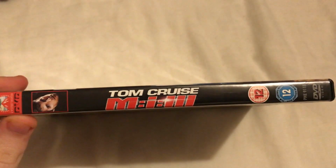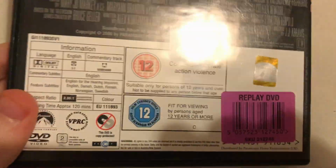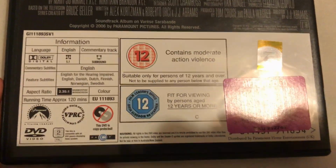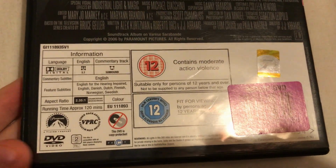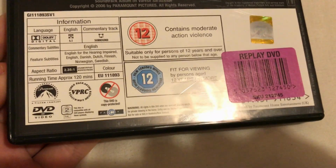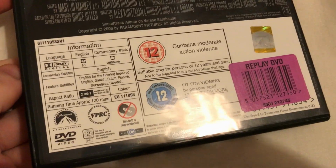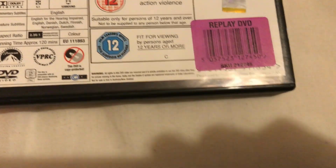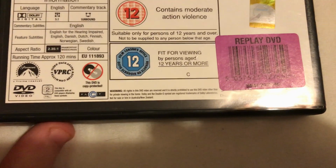Next one is Mission Impossible 3 on Paramount. This is the original release from 2006 with the original case. I used to have this film on DVD with the 2011 cover back in like December 2017. But now my brother's got the film as part of the Mission Impossible 5 disc box set, which he got in January 2019. So now once again I have the film on both DVD and Blu-ray.